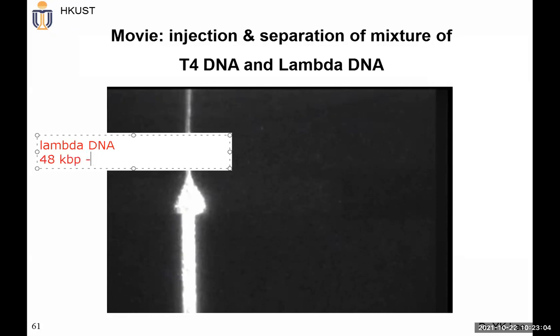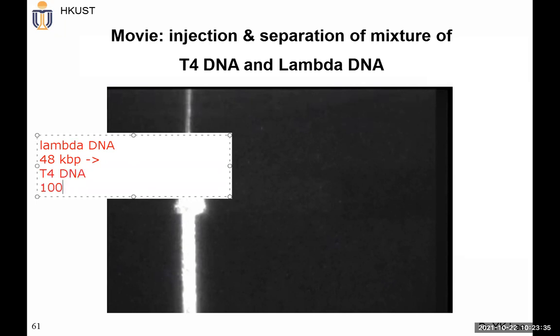So do you know what the actual length of this lambda DNA is? It's on the order of 20 microns. Actually you can calculate, right? One base pair is about 3.4 angstrom. So we can easily calculate the typical size of the DNA, right? And then T4 DNA, I think is about 100 kilobase pair. It's a very large biomolecule. Okay, so for T4 you can easily calculate this, right? Basically, I just want you to have some basic idea about this basic biology for microfluidic devices, right? So 48.